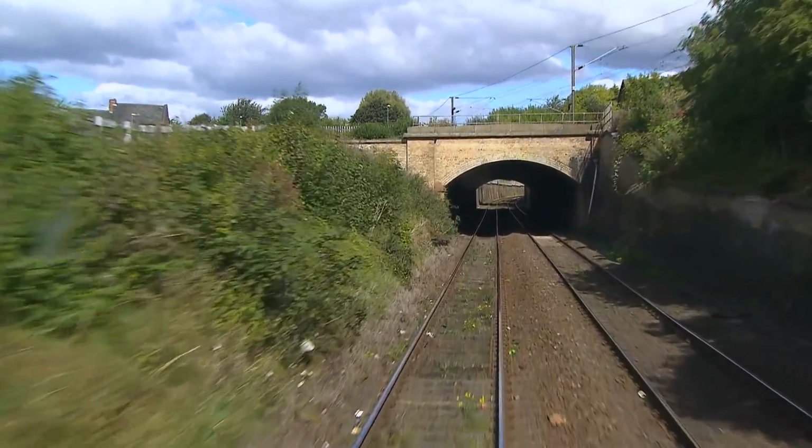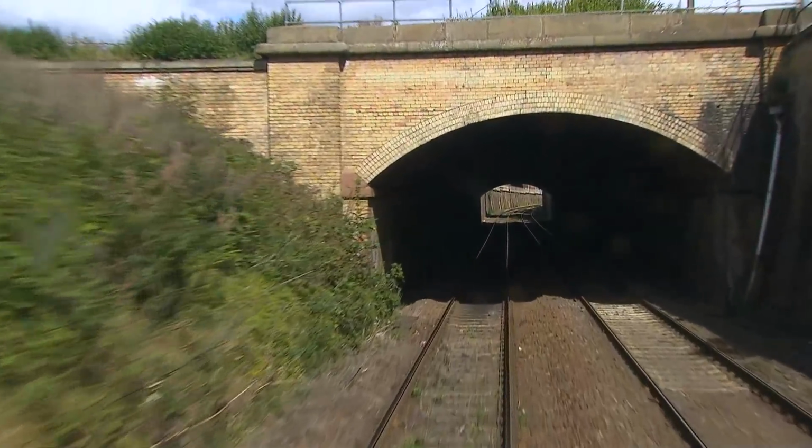Still climbing, we pass beneath the East Coast Main Line inside Bensham Tunnel.